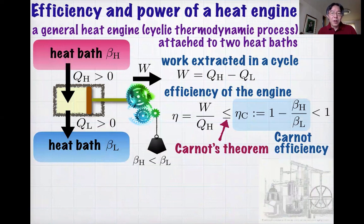Okay, so there are two quantities, efficiency and power, that characterize a given heat engine. What are these? Let's consider a general heat engine attached to two heat baths. So this is a picture, and this is the work extracted. Efficiency is simply defined by this formula. It's W, the extracted work, divided by QH, the absorbed energy. So this is efficiency. And by definition, it never exceeds 1. Of course, you want to have an efficient engine, and you want this ratio to be as close to 1 as possible. But that is impossible.